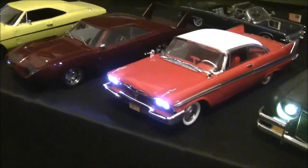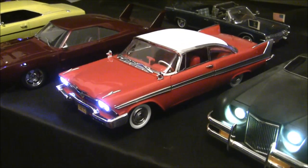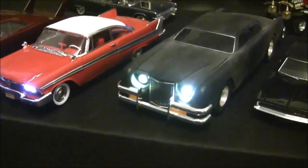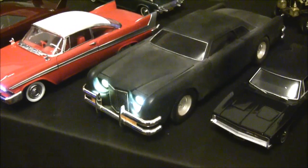And one of my personal favorites, we've got a 1/18 scale Christine here. You can see with her headlights blazing away. And then here's a 1/18 scale The Car.